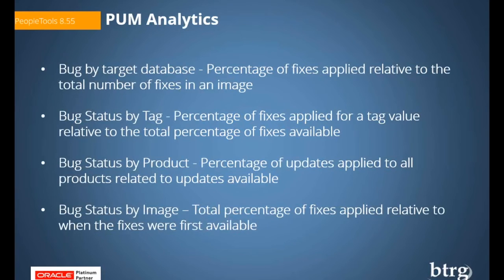So as I mentioned, the Pom dashboard allows you to see, okay, what's the bug status by my target database, or what's my bug status by tag or by product or by image. We see a lot of our customers doing the bug status by product, so that's the percentage of updates applied to all the products related to updates available. So how is my specific product doing compared to other products? So if you're running HCM and you have HR and payroll and benefits, you can see from a product perspective how all your products are doing. But more importantly, the bug status by image. So that's the total percentage of fixes applied relative to the fixes that were available.